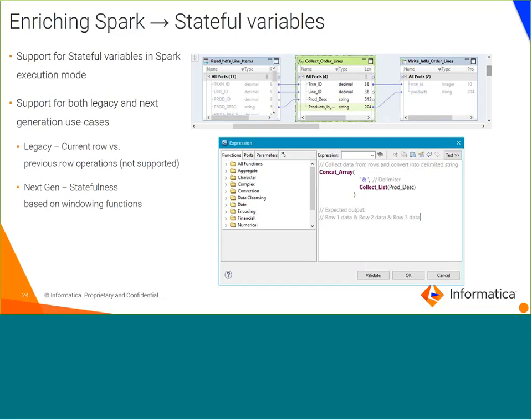And this is another big thing we have done in terms of enriching Spark, right? This is about supporting stateful variables. Those of you who have already used PowerCenter are familiar with this concept of stateful variables, where you are comparing your variable from your previous rows. It was very hard to support such use cases because we are in a distributed world and it's very hard to keep track of your previous rows. But in 10.2, we have added stateful variable support in our product.